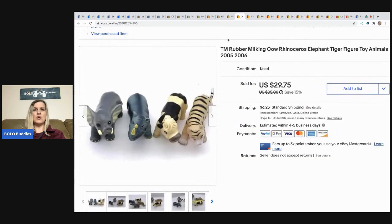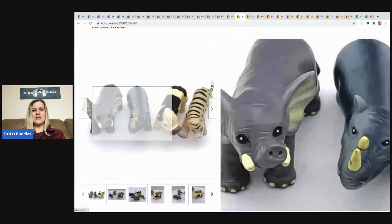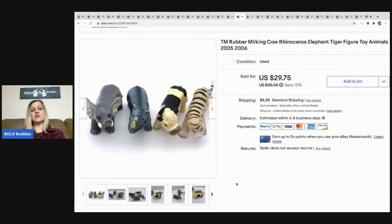The next item that sold, these were super cool. I got them at a thrift store for a dollar. They were in a bag and they were all together, and they just appealed to me. I thought they were cute. They're rubber, they're vintage. I just thought they were cool. And I just had a hunch and I ended up selling these for $25 and the buyer paid shipping.